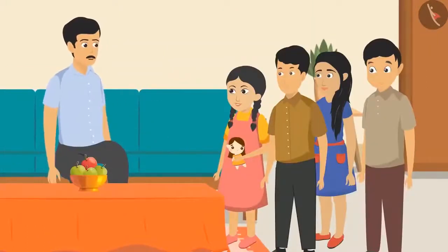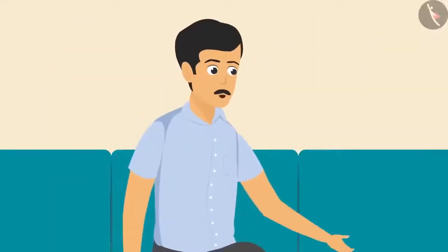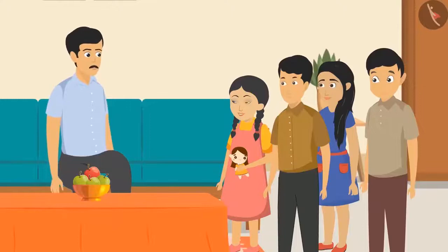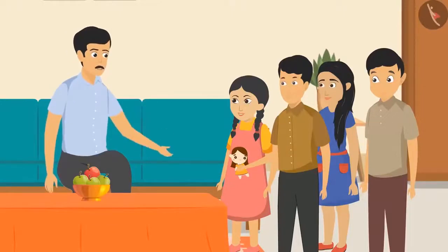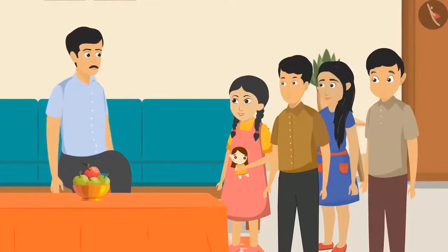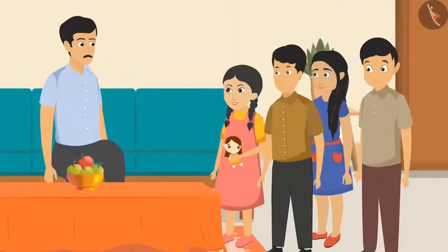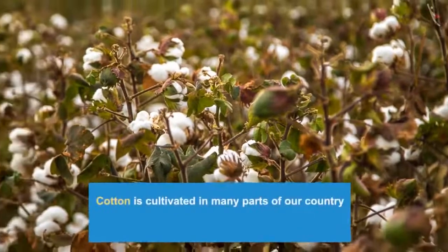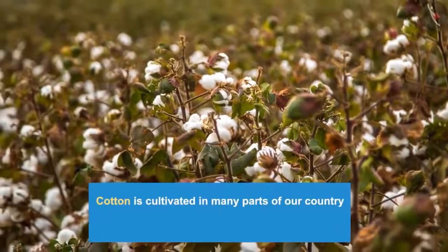You all know a lot. Cotton cloth is made where I work. So, I will tell you in detail about how cotton cloth is manufactured. Okay? Okay, uncle. Cotton cloth is made from cotton. It is cultivated in many parts of our country.